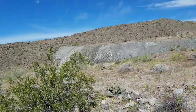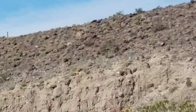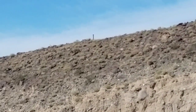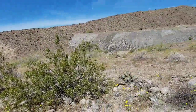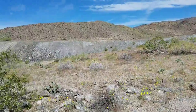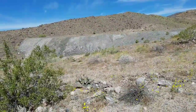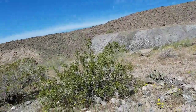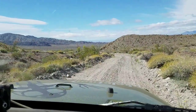Well, it looks like there's a pipe up there on the mountain too. Right there. Cottonwood Tunnel. That's the only evidence that I have found that they dug a big tunnel or hole here. The big old spoil pile. Alright, we'll see if we can see anything better on the other side. We're going that way towards Highway 10.